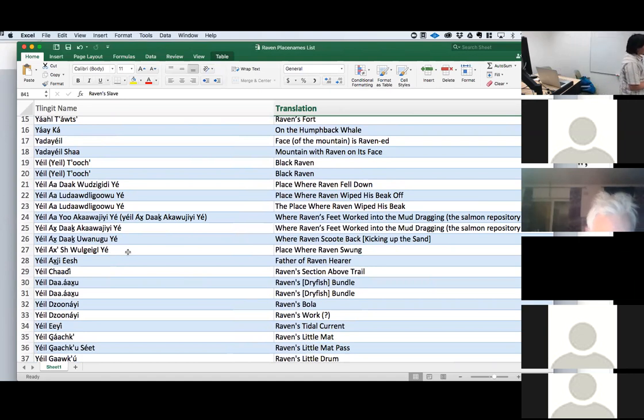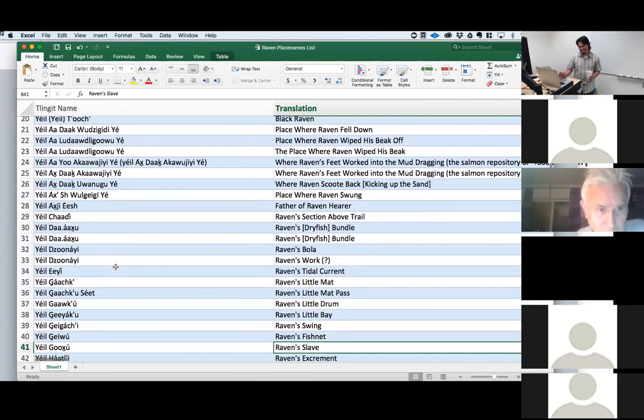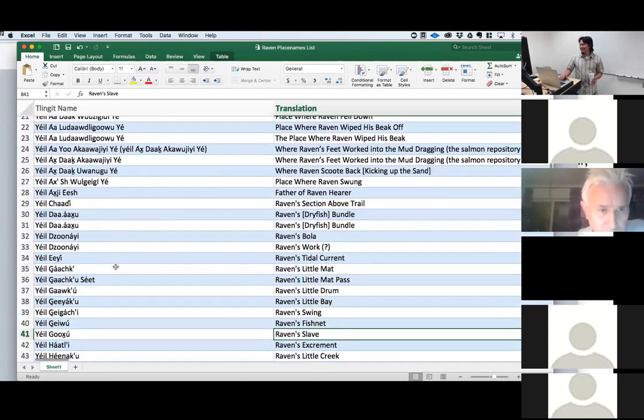And this is the place where Raven swung. This one is across from Haines, and somebody was doing some environmental protection work, which I'm all for, but they said, you know, we're trying to build an argument against building this road from Skagway to Juneau. We found this place called Raven Swings, place where Raven swings. Is that because of earthquakes? I was like, no, it's just because there's a series of raven stories, and he did something up there. I don't know the whole story, but they're connected with a whole bunch of other place names in the area. And he said, I'll just say there's earthquakes. It's like, yeah, don't ask me next time.